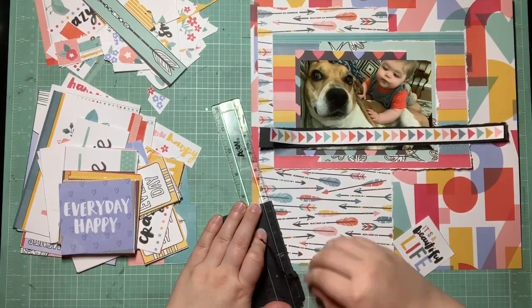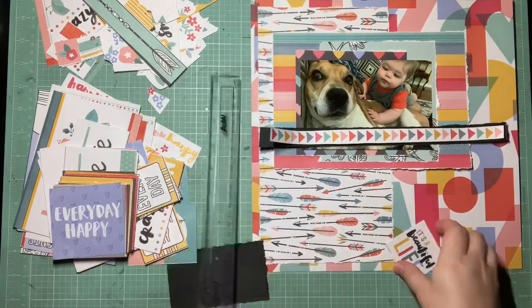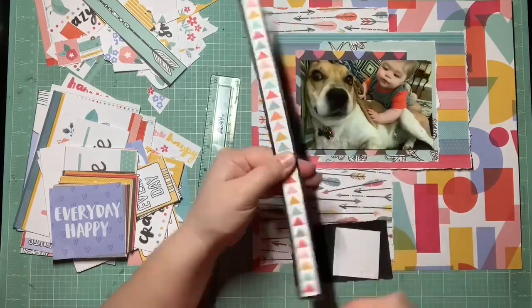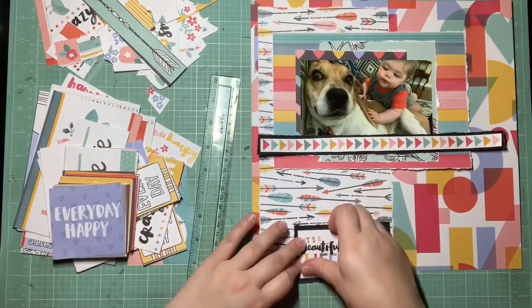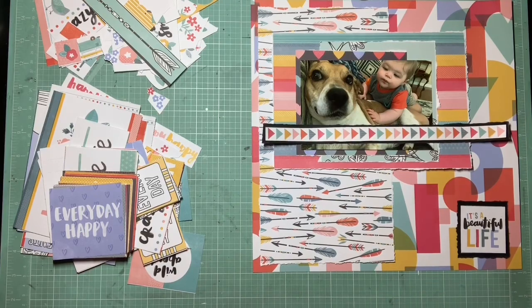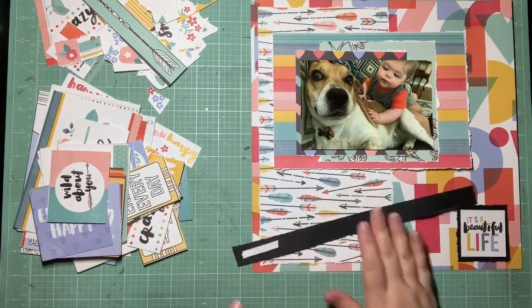So you see me going in with some other black scraps to add in here and there. So I do end up layering the It's a Beautiful Life cut apart. I really like that sentiment. I love that it brings in all the colors from all the other pages. So I think those two black details really help. So I'll go with a couple more black things before the page is done.